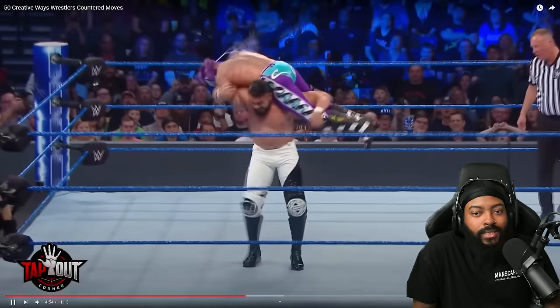Nice block there. On the canvas. He's turning him over. Beautiful counter. The sharpshooter. And that's a cool transition to finish the match. Have you ever seen a piledriver countered like this? I told you. Now, this counter was cool, but someone did, unfortunately, get hurt.